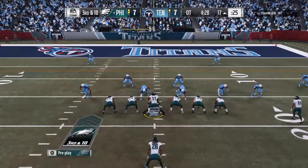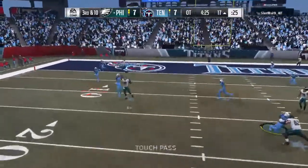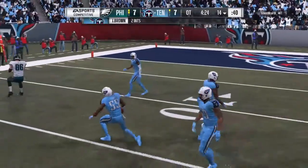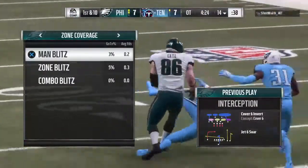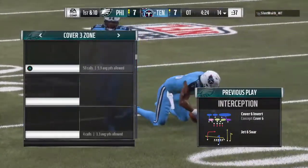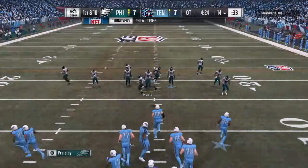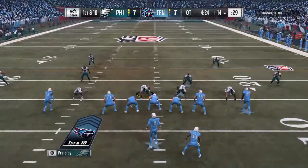Now Wentz on 3rd down. It's intercepted. Picked off at the 14. And a big turnover there as his guys will get the football back. So we will see yet another drive in this overtime. For whatever reason, neither team able to finish this game off.